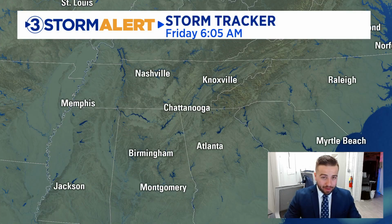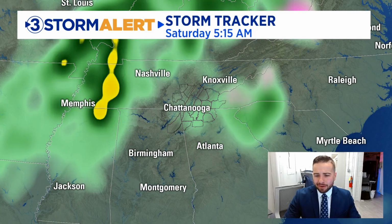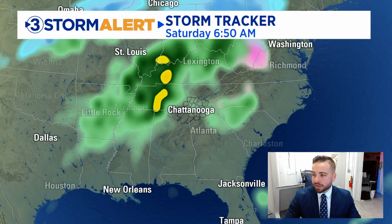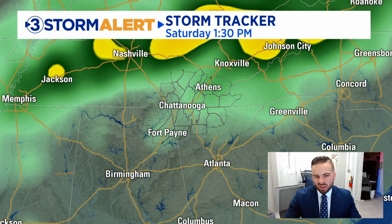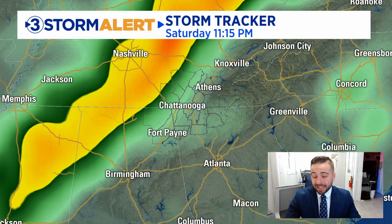Break in the rain Thursday and Friday, like I mentioned, but you already knew that wasn't going to last long. We're in an active pattern. By the time we get into Saturday morning, another snowstorm takes shape across the Great Lakes and parts of the plains. For us, it's going to be more about the rain. Looks like most of the Saturday morning just going to be some light showers. Then during the afternoon and evening, here it comes.